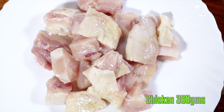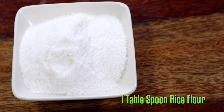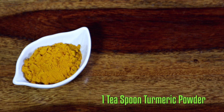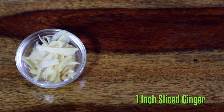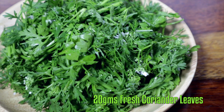The ingredients required for this dish are chicken, rice flour, salt, oil, turmeric powder, chopped garlic cloves, bird's eye chili, sliced ginger, sliced onions, and fresh coriander leaves.